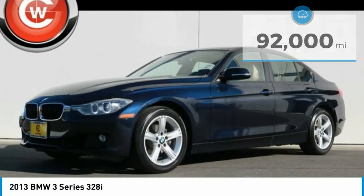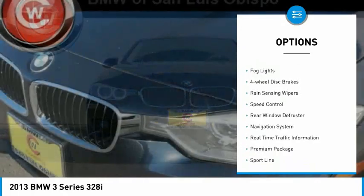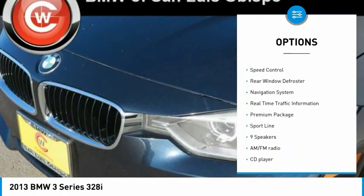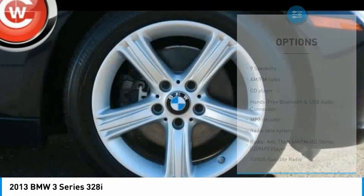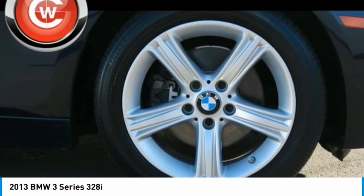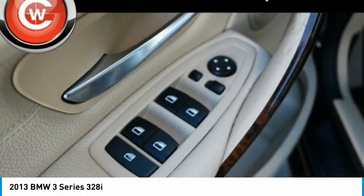Here are some of this vehicle's great options: electronic stability control, brake assist, traction control, remote keyless entry, fog lights, 4-wheel disc brakes, rain sensing wipers, speed control, rear window defroster, navigation system. Come see the car for yourself.